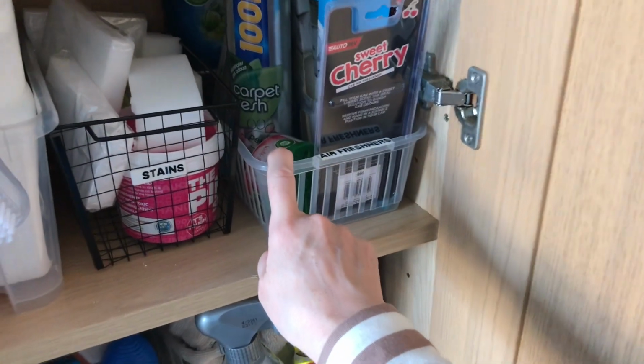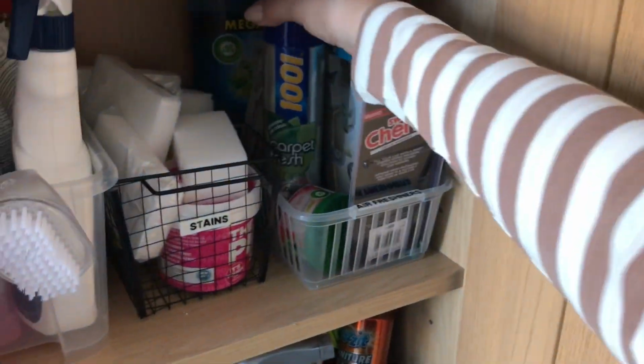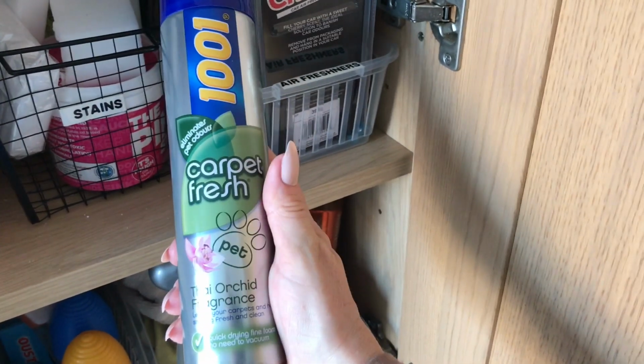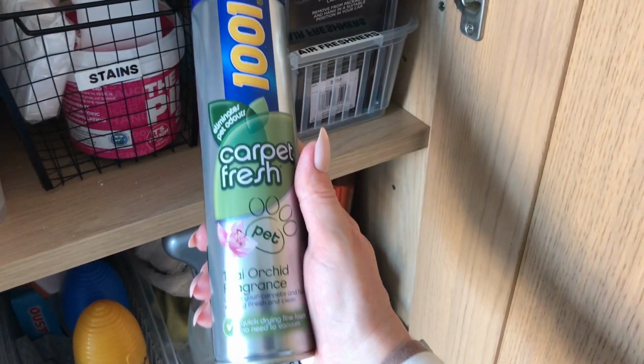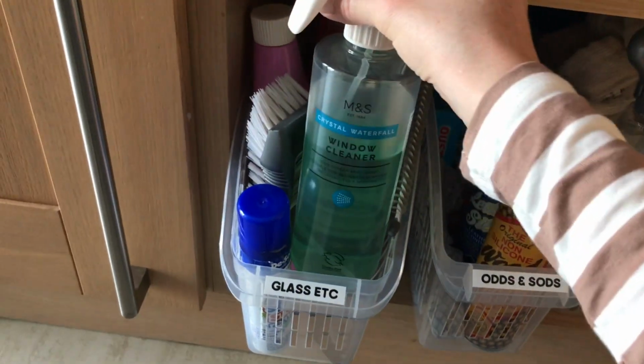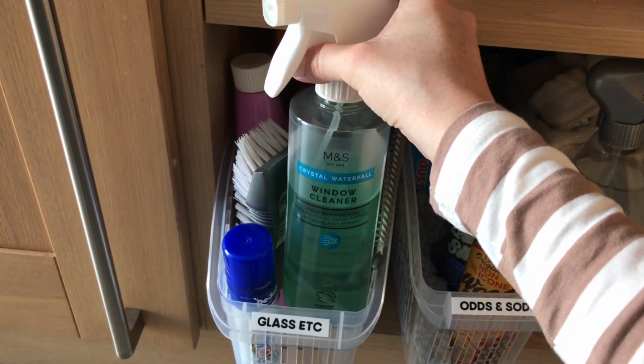In the back there, air fresheners. I've bought some of this, not used it yet. That's not really an air freshener, but it's, well, I suppose it is, isn't it? Carpet fresh, sort of. Some glass cleaners. That one's a Marks and Spencer window cleaner.